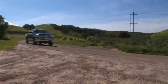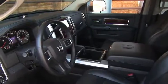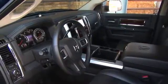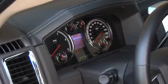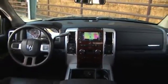Okay, now we've just jumped into the Dodge Ram Heavy Duty. It's the 2010 model. I love what they've done with the interior. It's a huge upgrade from what it was before. Much better material usage, much better layouts. Very similar to the half-ton Dodge Ram, which had so much success last year.